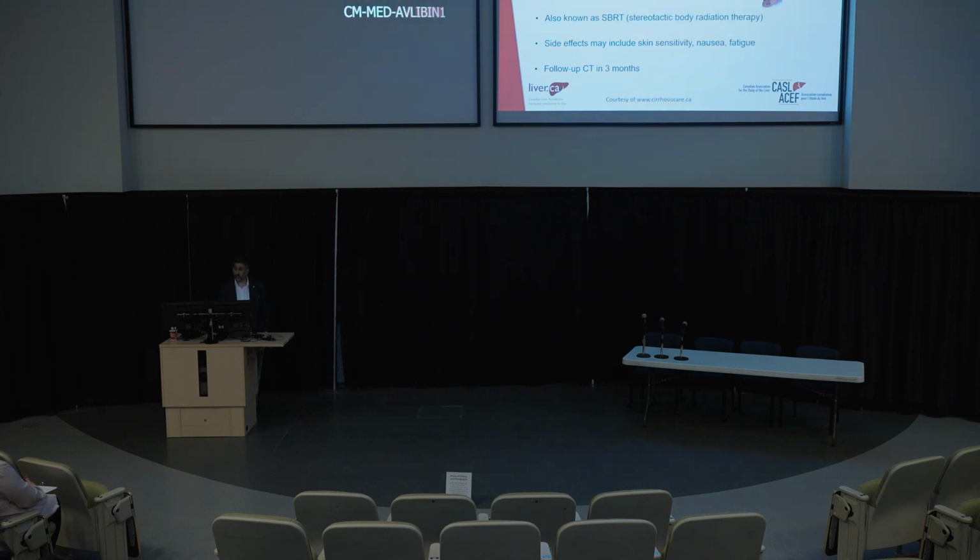We also can offer radiation therapy, and this is done by a radiation oncologist. We give radiation over 5 courses every other day. And this is also known as SBRT, or stereotactic body radiation therapy. You may get skin sensitivity, nausea, or fatigue. And similar to what we do for all tumors, we want to ensure that you have some form of imaging within 1 to 3 months to ensure that there's no cancer recurrence.